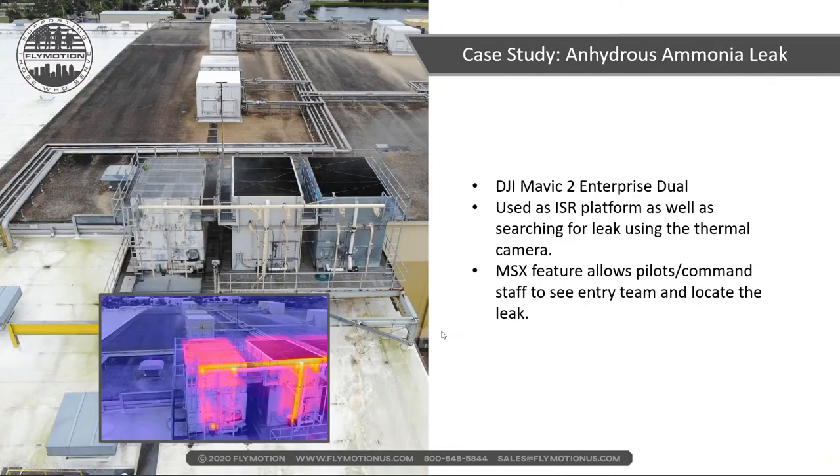We're going to jump right into one of the case studies. This is an anhydrous ammonia leak that took place in Sarasota County, which is just south of us. We were asked to mutual aid with Sarasota on this call. We used the DJI Mavic 2 Enterprise Dual. We used it as an ISR platform, and also to help search for the leak. Chris, you want to give a little more detail on the actual call?